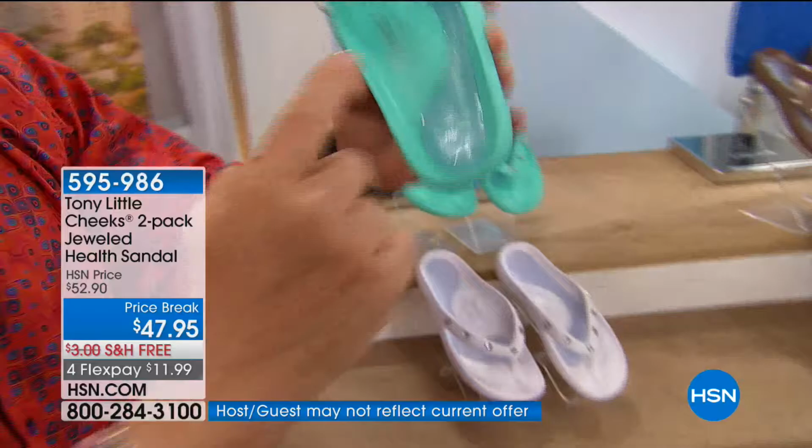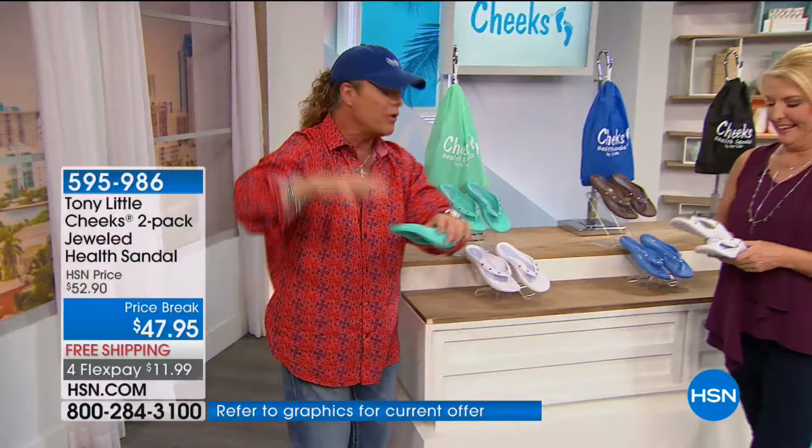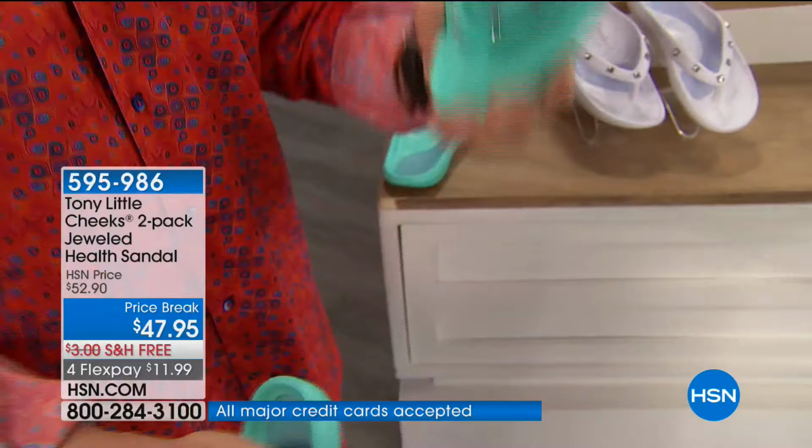These are a patented technology. They have an EVA arch support. They have a full gel footbed. They last, you will not believe how long these last, and I'm gonna show you in a few minutes. Another thing, they're waterproof, they're scuff-proof, they stay the same color for 10 years, eight years. They are amazing, and we don't have that many for this presentation.